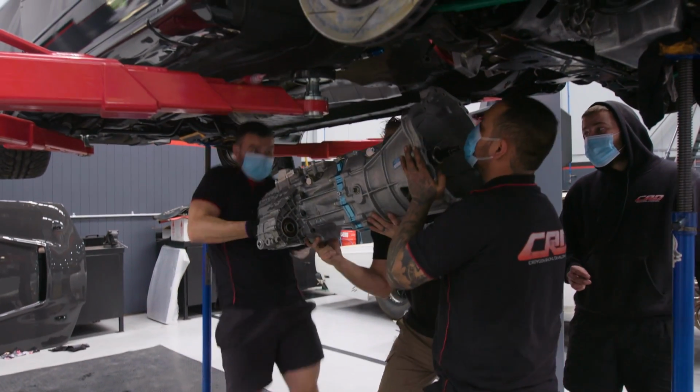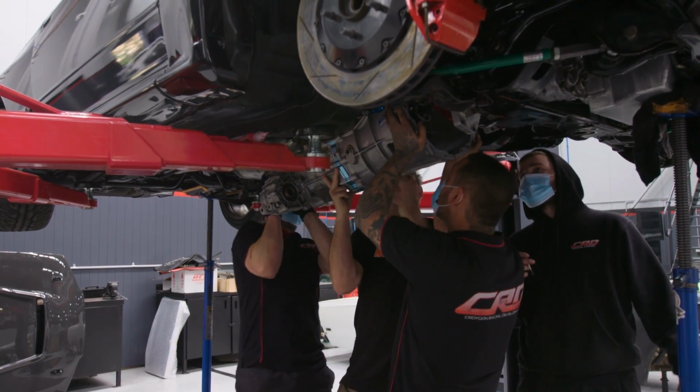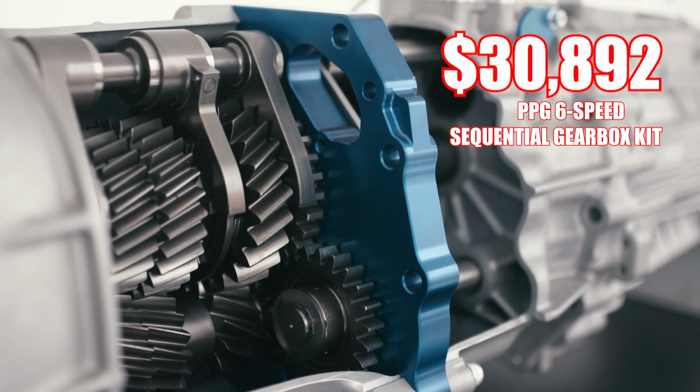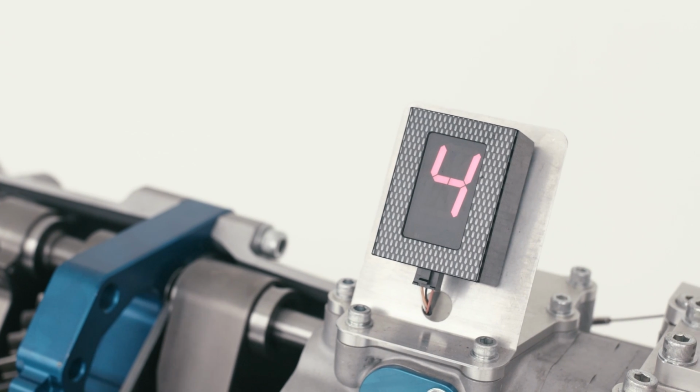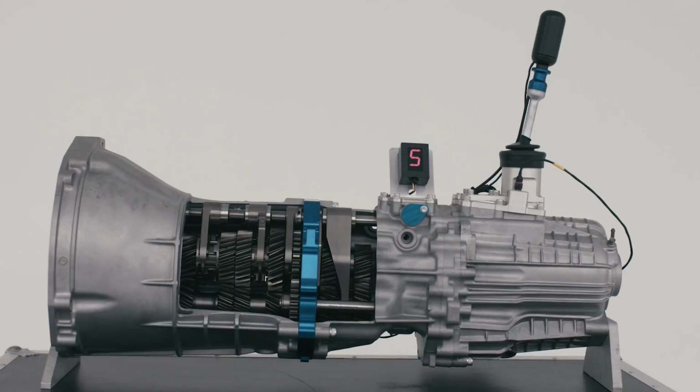It may be the most expensive single item purchase in the build, but it's essential to make the most of the car. We use a PPG 6-speed sequential transmission, which comes with strain gauge gear knob, wiring and gear display. Let's pause to watch why it's so important.